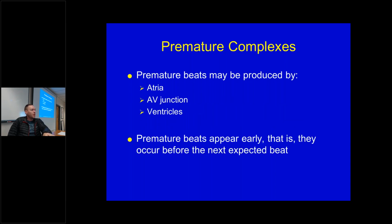So, premature complexes. The definition of premature is that it's beating before the normal sinus rhythm cycle should be beating, right? Premature complexes can be atrial, so that's PACs, premature atrial complexes. They can be at the AV junction. If it's at the AV junction, it's junctional, so that's a premature junctional contraction. In the next lecture, we're going to talk all about junctional rhythms. Junctional rhythms all come from the AV node. And then there's ventricles, PVCs, right? And they'll have different morphology, so that you can pick them up.